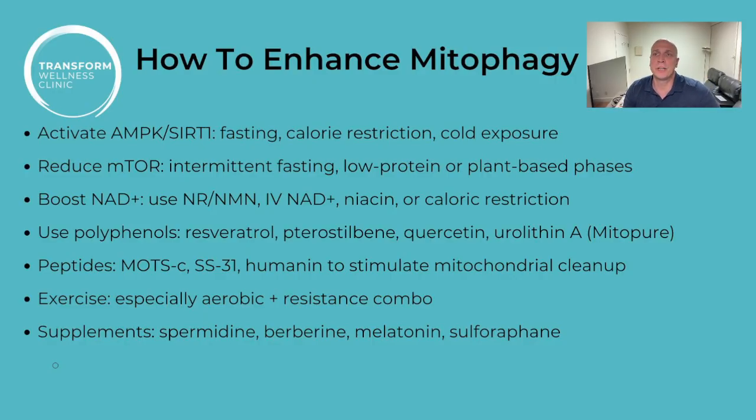But in general, when people do IV NAD, they feel better, they have more energy. So there is this disconnect between what scientifically is going on and what's going on when you get the IV NAD treatment. So it's very interesting. But in general, people feel really good when they do IV NAD.